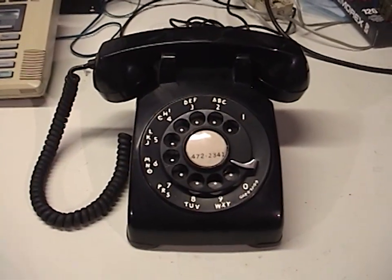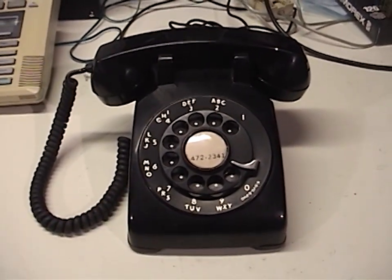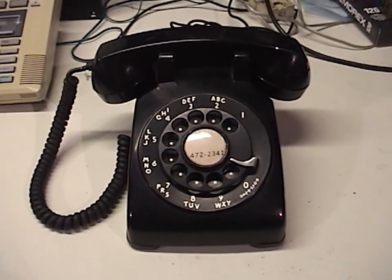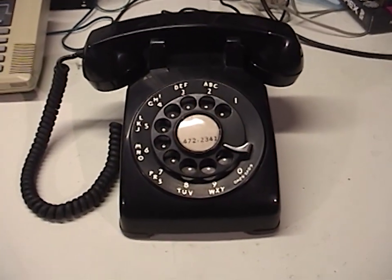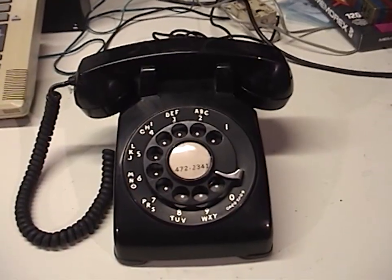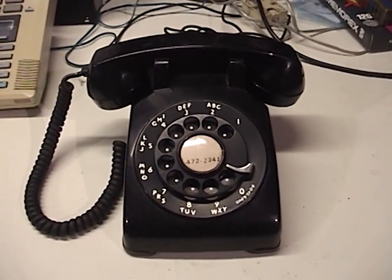So this was made by Northern Electric, which is the company that became Northern Telecom. The name change occurred in 1976. This phone was made in 1964. If you don't know Northern Electric, later Northern Telecom, they were the manufacturing arm of Bell Canada. So Northern Electric was to Bell Canada what Western Electric was to the American Bell system. And of course, Northern Electric and Western Electric shared a lot of designs between each other. So this is largely the same as a Western Electric 500 telephone.